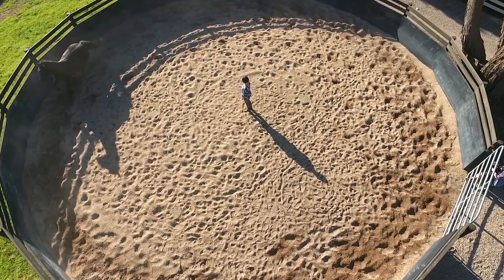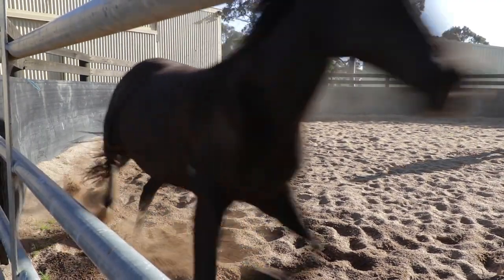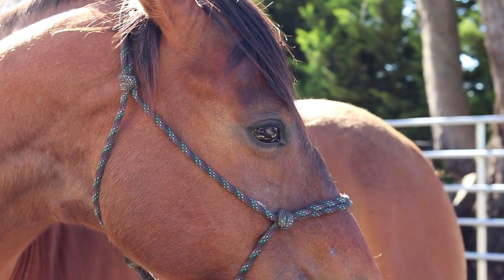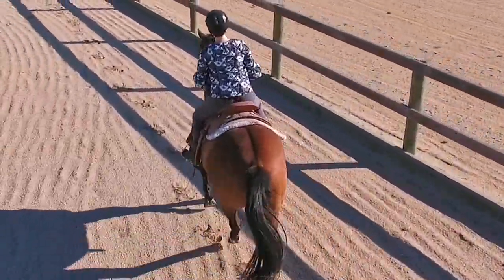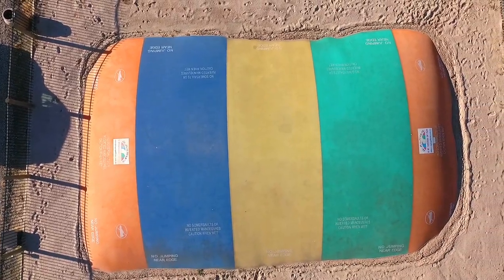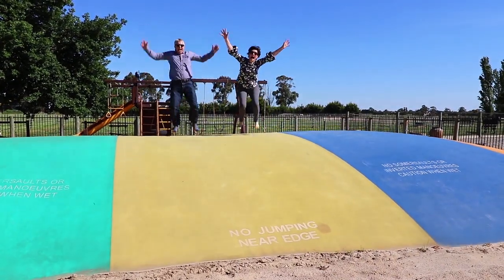There's a 17 metre round yard, an amazing pre-fit 6-horse walker imported from America. So we have two arenas, a huge 100 metre by 80 metre arena, as well as a 60 metre by 40 metre arena, which is 400 millimetres deep with topping. And to top it all off, there's a jumping pillow.